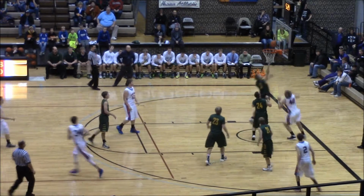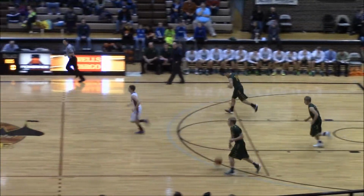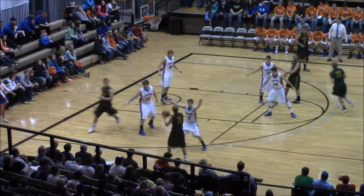Now the lob pass wide open, backside for Spencer Lucas. An easy pass, lobbed up high. Lorenz playing in front, no backside help. And Lucas lays it up and in, and it's a 4-0 Parkston lead, 5:15 to play in the first quarter.